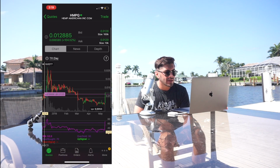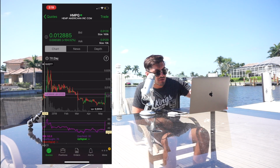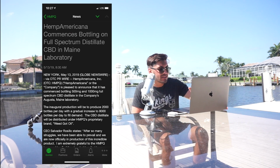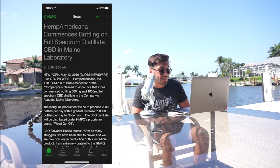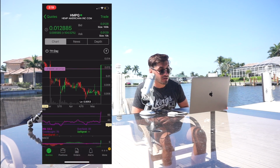This is one of the patterns that we like to play called the first bounce day or first big green day. What this pretty much means is the stock is completely beat up, as you can see on the long-term chart, but then it finally has this first green day. And check this out. One of the catalysts for this first green day was they had a news article. It wasn't like the news was significant, but it was enough to get the stock going after it hadn't seen any volume in a long time.